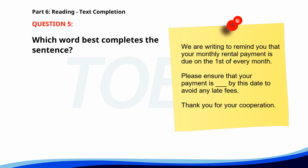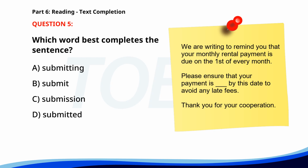Number 5. We are writing to remind you that your monthly rental payment is due on the first of every month. Please ensure that your payment is submitted by this date to avoid any late fees. Thank you for your cooperation. A. Submitting. B. Submit. C. Submission. D. Submitted. The correct answer is D. Submitted.